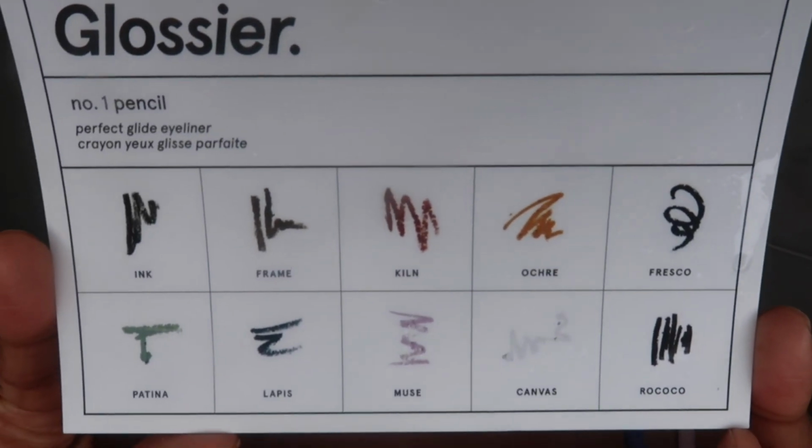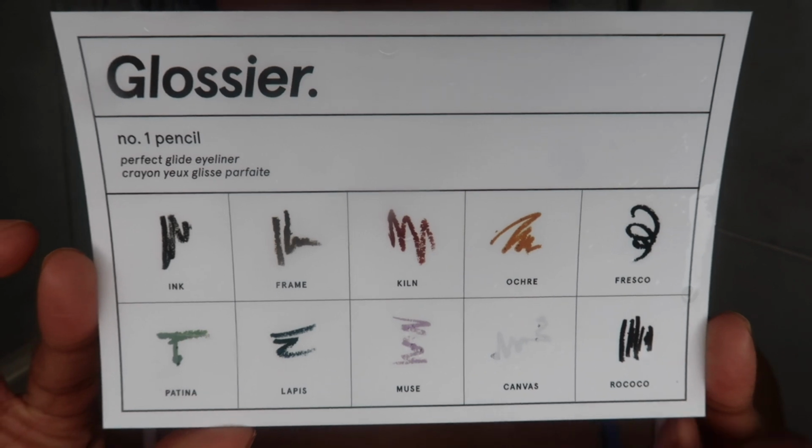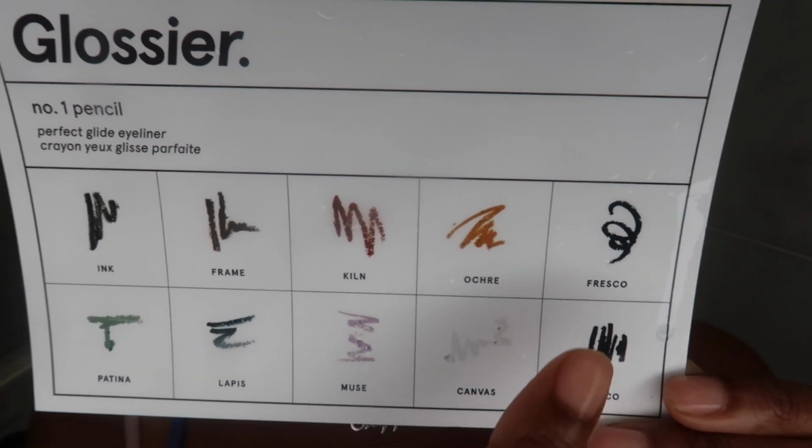So this is the card they gave. So I got Ink, Frame, Muse, and Rococo. So I'm really happy with the shades they gave me. Thank you very much Glossier for gifting me these.